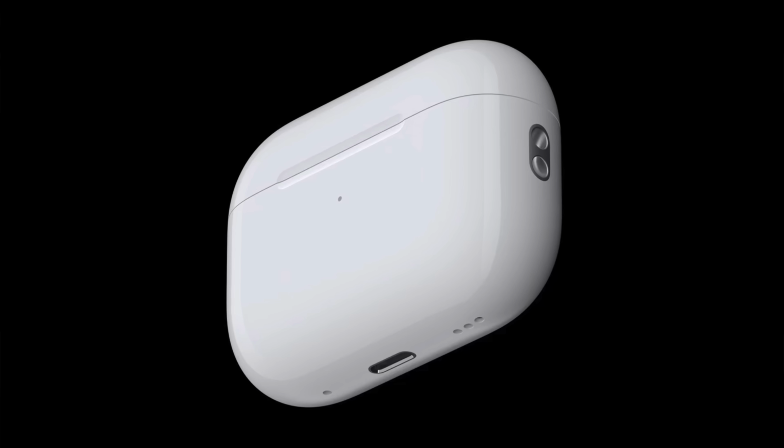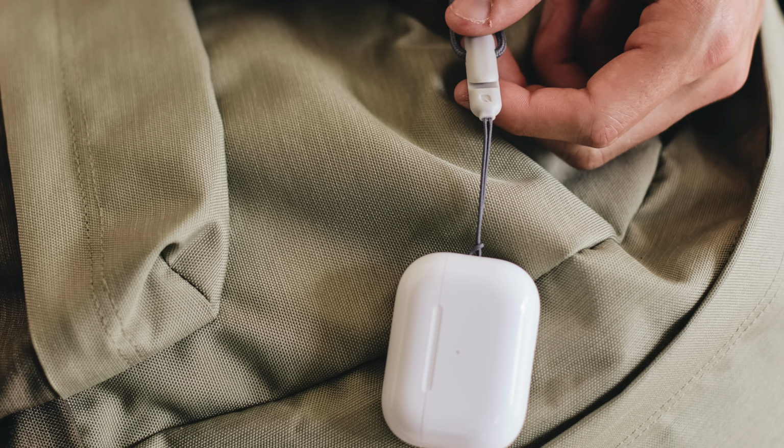It doesn't seem like a really big change, but it was a big boost for me in terms of user experience, and it's one of those hyper attention to detail features that really makes Apple Apple. There's also a lanyard loop on the side of the case, making it really easy to attach your AirPods case to a gym bag or a purse.